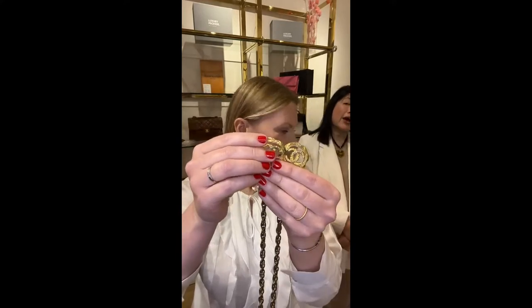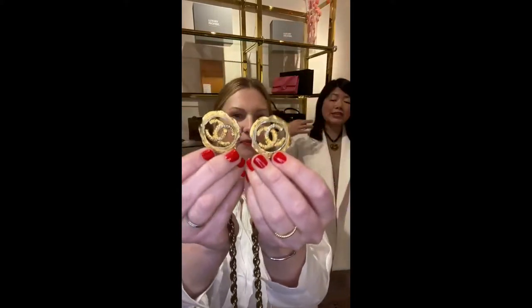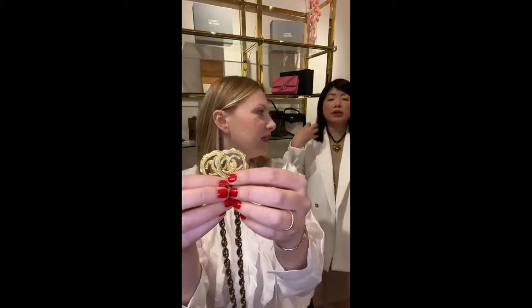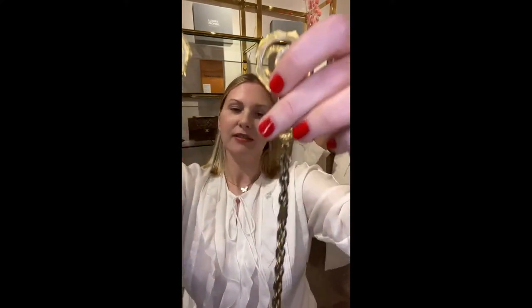This is one of my favorite pieces. I really love this dangling part and the cutout details. And I like the fact it's open-ended, so you can wear it loose. It gives you so many options. Exactly. I find it really, really unusual.